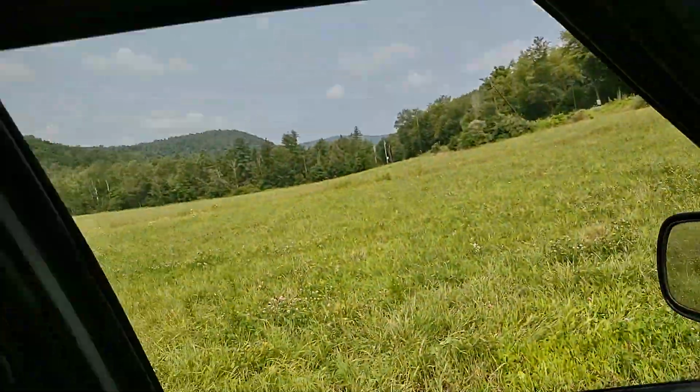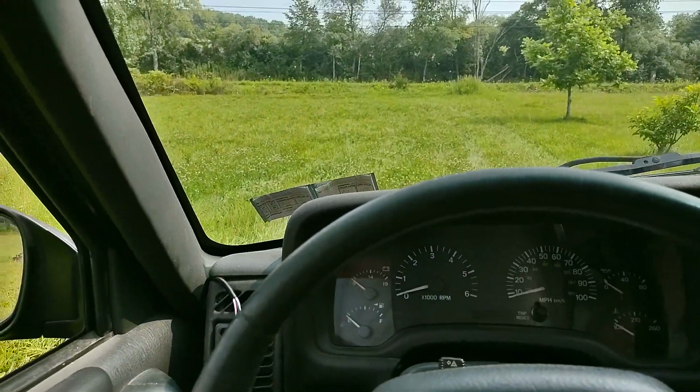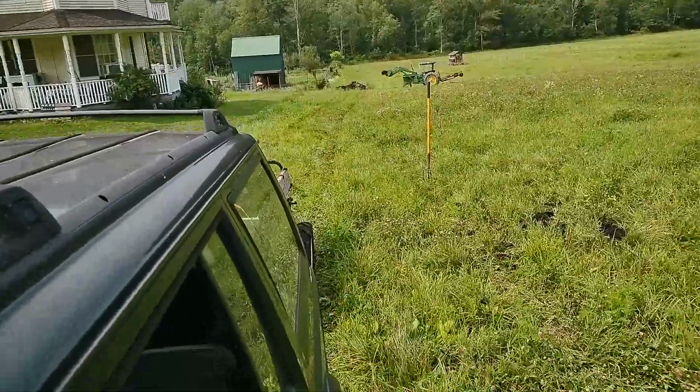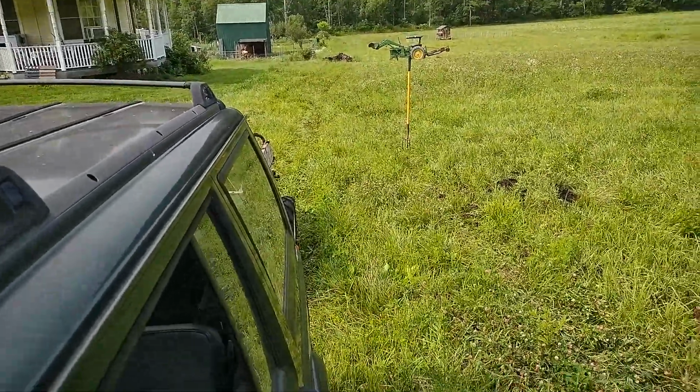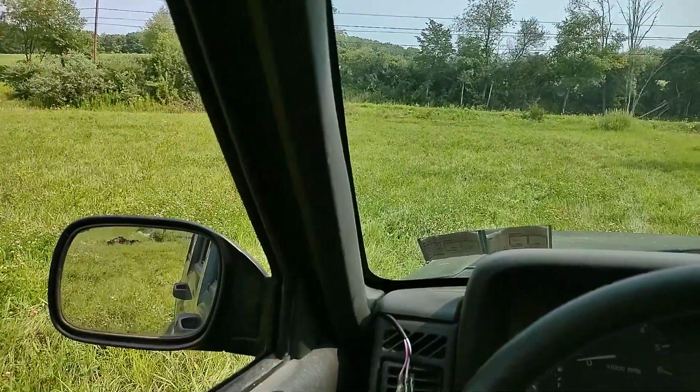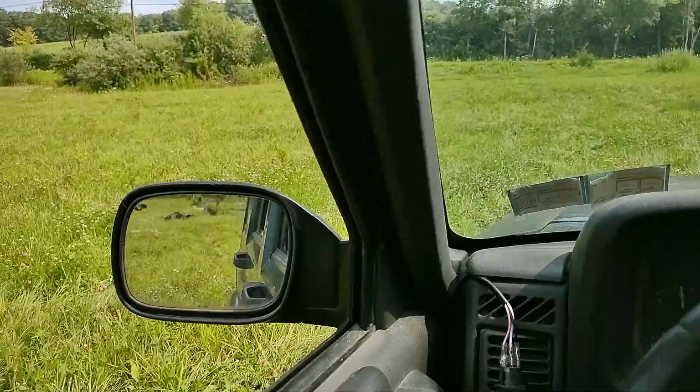Alright, stand by. Alright, now, I was trying to think of a way I could get you some video of this manure spreader working. So we're going to try something. I don't know if it's going to work. But I'm going to hold the camera out the window while I'm going and see if I can get some video. So, here we go. Stand by for some live action. Well, that didn't work. Hold on. Live action. Take 2. Here we go.